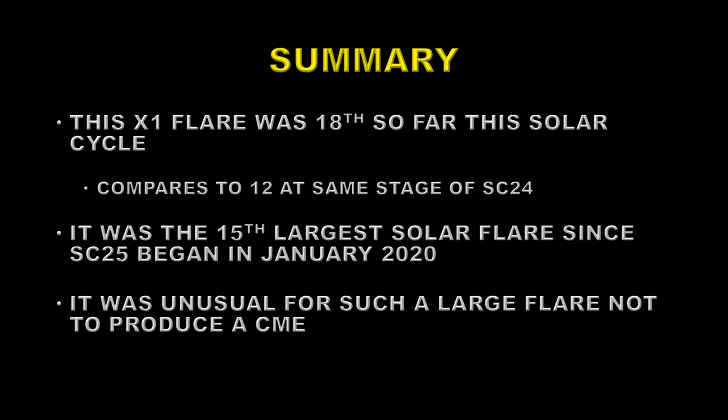So how to summarize all of this? This X1 flare was the 18th X flare so far this solar cycle. It compares to 12 at the same stage of solar cycle 24. So once again, solar cycle 25 is outperforming solar cycle 24 by quite a large margin. It was the 15th largest solar flare since solar cycle 25 began in January of 2020. It was unusual for such a large event not to produce a coronal mass ejection, and we've confirmed that that didn't happen.